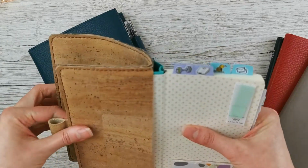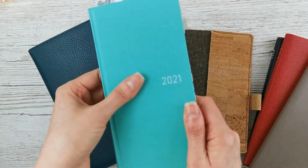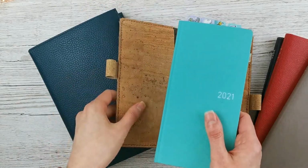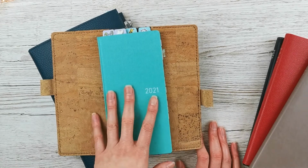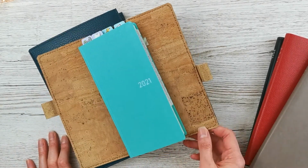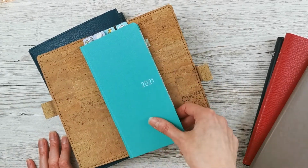So let me pull this out. So this is just a really simple fabric, nice aqua blue, mint blue. And they do have, I want to say maybe like 20 different designs for the Weeks, plus some plain colours, some patterns. There's quite a few to choose from. So if you do like your planner to be quite individual, be quite colourful, then you might find you have more luck with the Hobonichi.